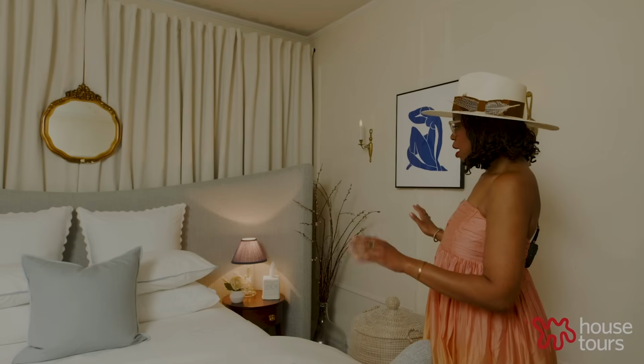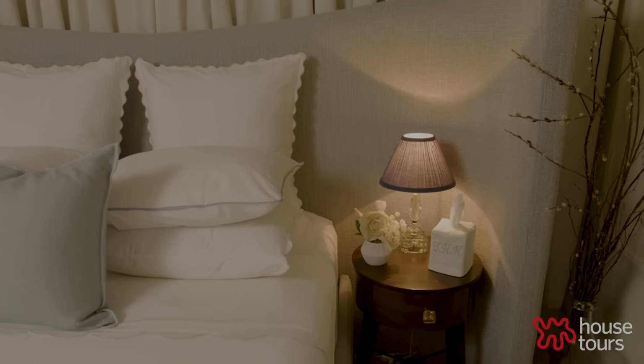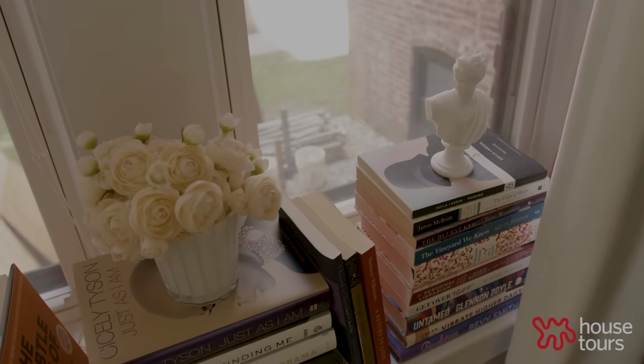The bed was designed so you can have side tables in these little nooks that are creating the curve. I even brought a little bit of the granny glam in here.